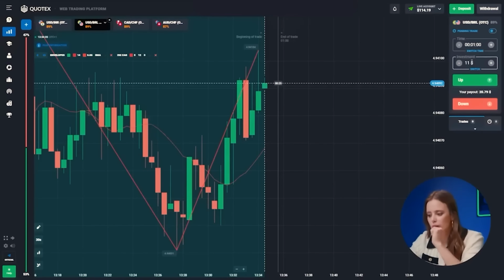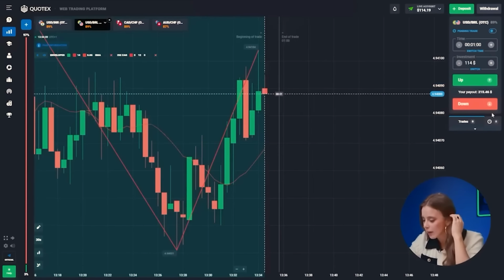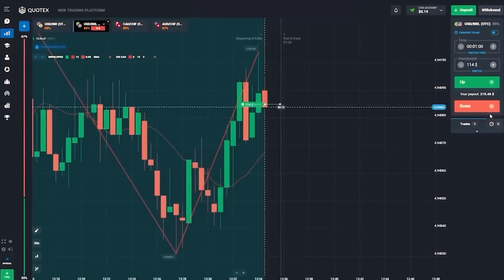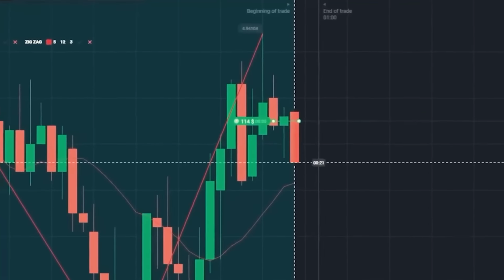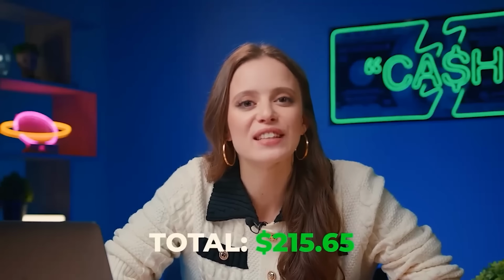Now it's time to work the US dollar and Brazilian real. Check out our buddy Zigzag. Those lines are charging to the sky. Bet time! Boom! Nailed it! Yes, we've got $215.